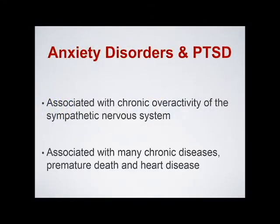Anxiety disorders and PTSD are caused by chronic overactivity of the sympathetic nervous system. It trains itself over time to be faster and more efficient. And so what happens in PTSD is that the system is operating on a hair trigger on an ongoing basis. Chronic overactivity of the sympathetic nervous system is associated with a great number of chronic diseases. It produces an inflammatory response, and inflammation is really felt to be the mother of most chronic diseases, including hypertension, cardiovascular disease, atherosclerosis, et cetera. It's associated with premature death and heart disease, all of which are seen in folks with PTSD.